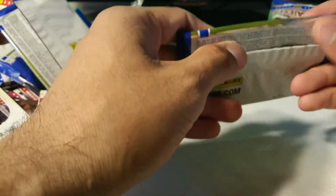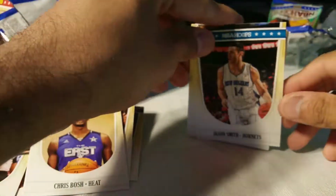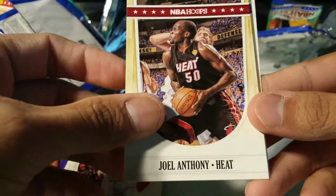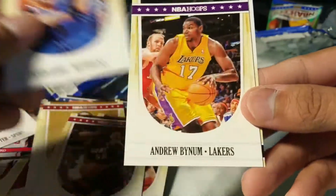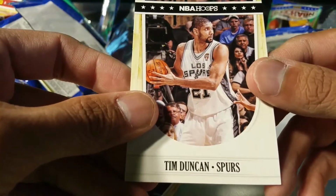All right, last pack. It's pretty cool seeing some of the old cards and when they were young, but too bad there's not much in here. Jason Smith, Joel Anthony, Jason Kidd, Andrew Bynum, and Tim Duncan. Low Spurs.